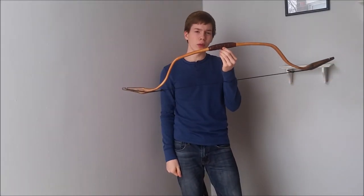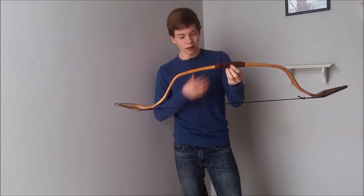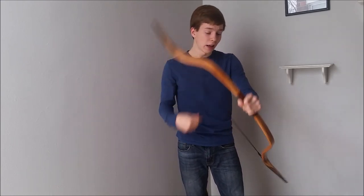That's it, guys. I hope you like the bow. This is probably one of my favorite bows, so seeing it go, it's a little sad, but it's okay. I can let it go for you guys.